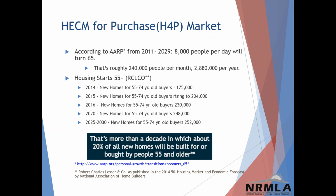First, let's look at the market. According to AARP, from 2011 through 2029, over 8,000 people per day will turn 65. That's 2.8 million per year. Housing starts for 55 and older borrowers, as we see right now in 2016, are about 230,000 for new homes for buyers between 55 and 74. That number is expected to be over 250,000 by 2025. That's more than a decade in which about 20% of all new homes will be built for or bought by people that are 55 and older. So there is a huge opportunity in this market.